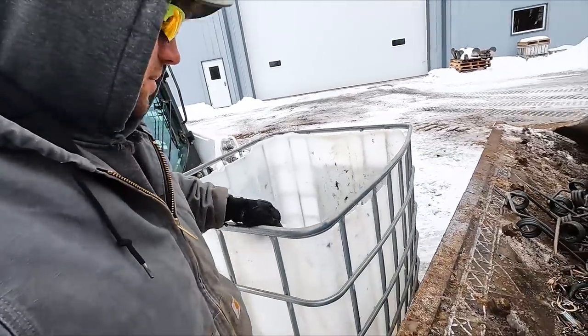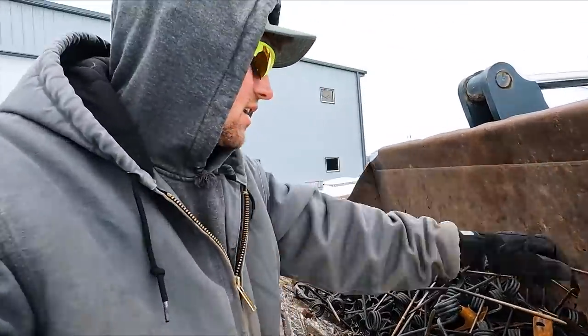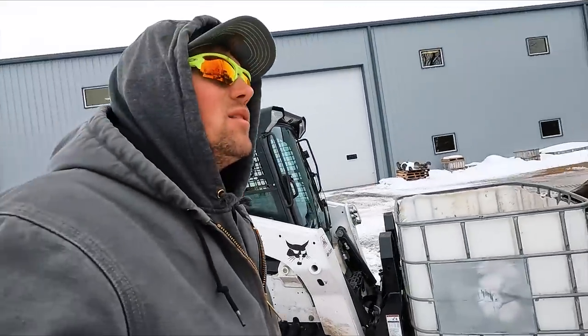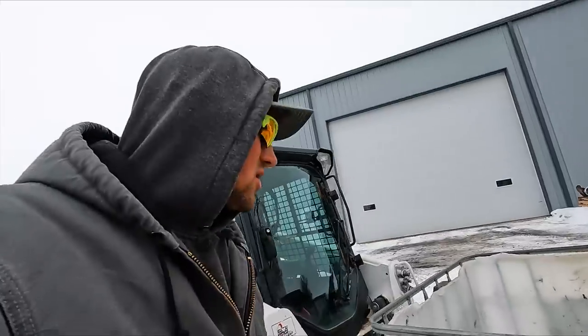Lightened up enough where they pulled out the white liner and just dumped it in. I remember that project. Do you? All right, that can go back into its resting place. Well, truck's just about full, so we're about done here for the day of loading scrap.